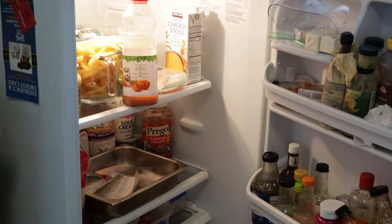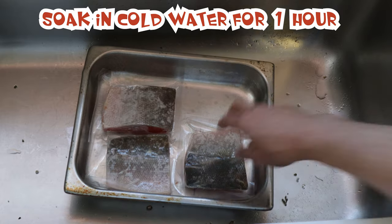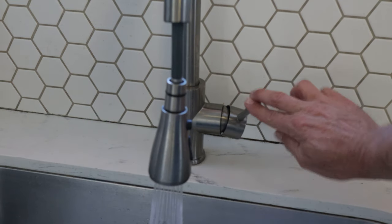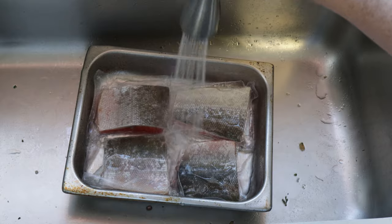Now, if you don't have time for this, the only other method I endorse is soaking it in cold water for an hour. Simply place your cryovac sections into the cold water, not hot water, cold water. If they're not cryovac'd, go ahead and put them in a Ziploc bag or something else that'll keep that water off them while you're thawing.